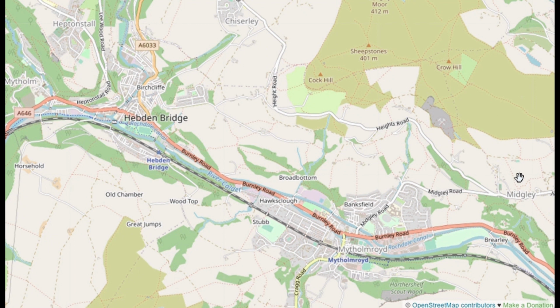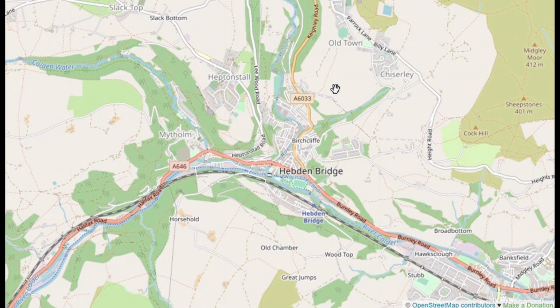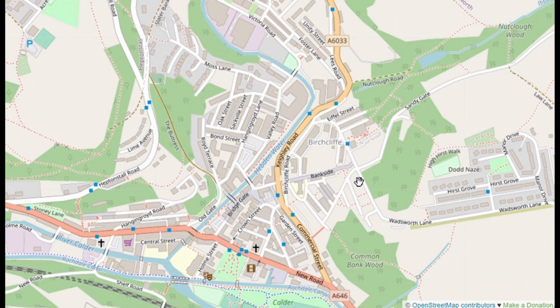So to recap, this is where we started here at Midgley. We've gone along Heights Road, which is along here, to here where Mount Skipping was, down Wadsworth Lanes, past Dodney's here, and towards the centre of Hebden Bridge. So everything else is going to be from around this kind of area, so we'll zoom in. This is Bankside, where we were stood at the top of, just there. We've now driven around this road down here, parked up further down, and we're now at the bottom end of Bankside.